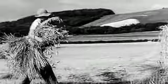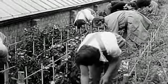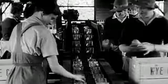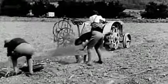The wartime drive for food production meant extra labour was desperately needed. An intense campaign encouraged women to join in the Battle of the Fields. Thousands responded, and the Women's Land Army soon became a feature of farms across the country.